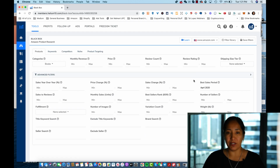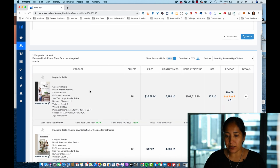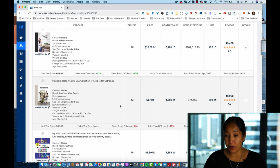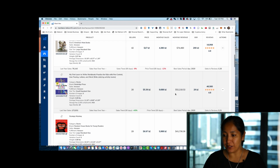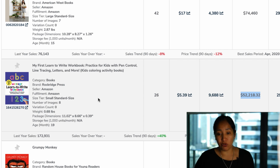That way we can see what was the top dog in all the books. And let's see who that was. Magnolia Table. I'm not exactly sure what that is. Maybe somebody could help me figure out what that is. I guess it's some kind of a recipe book, but look at what was up here at the top last year with over 52,000. That's largely due to COVID. And that's the My First Learn to Write workbook by, I believe, Crystal Radke.